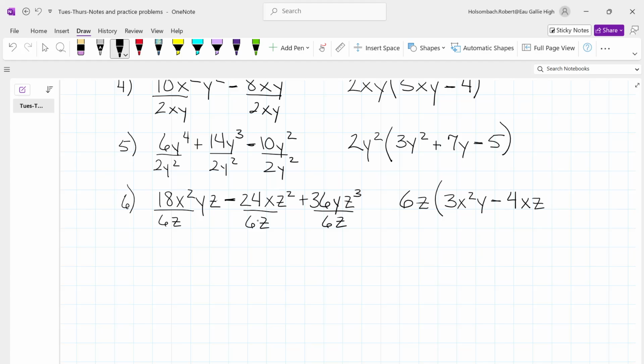We're done with the middle term. Then we got a plus sign, so another plus sign. 36 divided by 6 is 6. We're dividing a y by a 1, which is just y. And our z to the third divided by z, that would be the exponent 3 minus the exponent 1, that would be z squared. So those are our factors of the original polynomial.